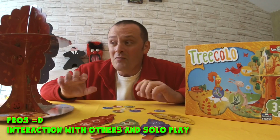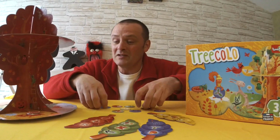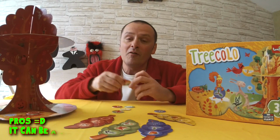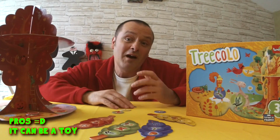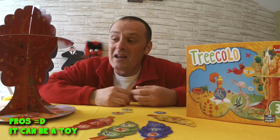Playing this on their own, children will take this apart and put it back together again and just put tokens wherever they want, and then maybe try throwing them on just for good measure as well. It is a toy in its own right, as well as a game.